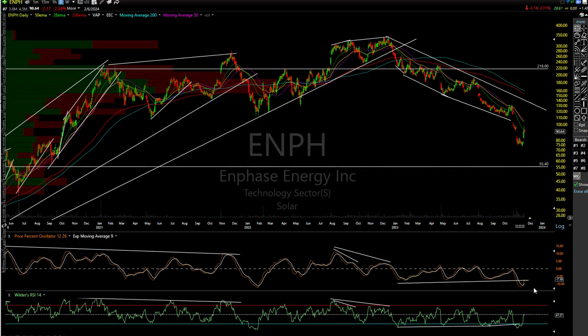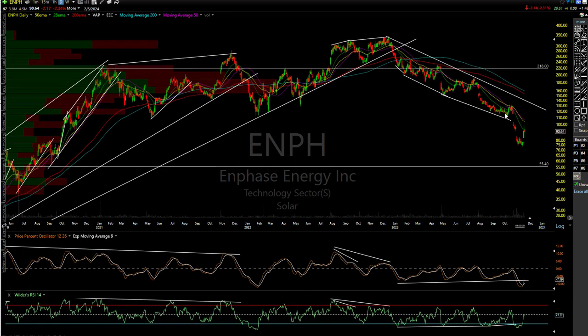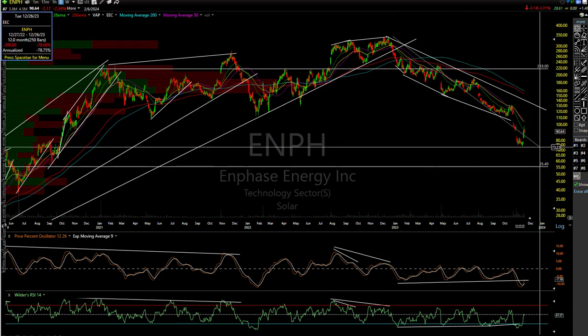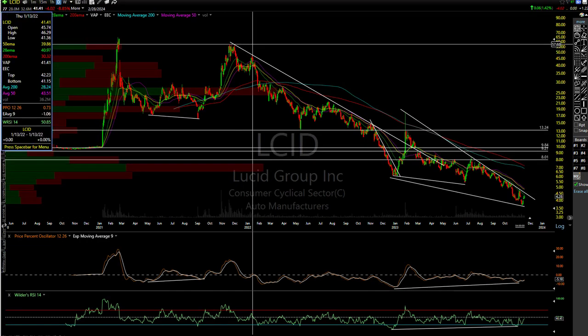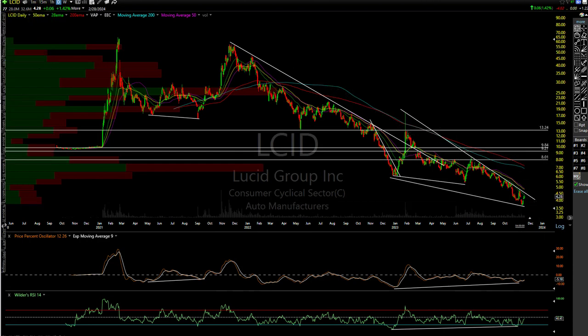Now you have lower lows in the PPO and RSI, so you don't have the divergence anymore. Doesn't mean the stock can't go up. It just means that it's not there anymore. But also you can see this stock is down off the high 78%. I didn't measure Lucid for you off the high right here. Let's just do the December 21 highs, down 93%.